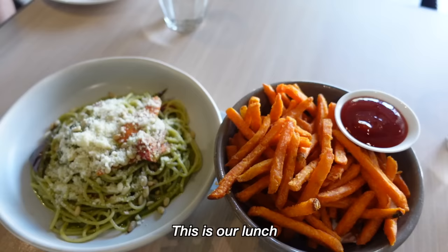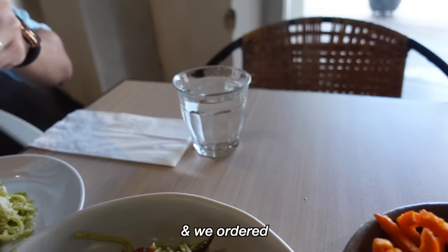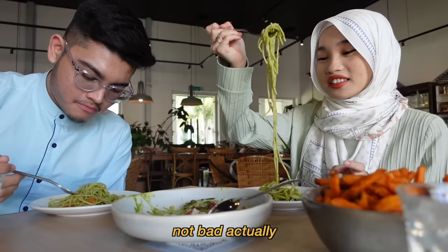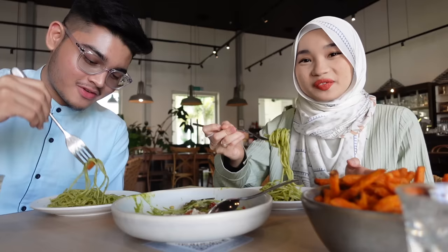This is our lunch. Sweet potato fries and pesto something. Spaghetti, pesto spaghetti. I don't know, man. Tak pernah makan this thing. And we ordered sky juice. Yes, sky juice. Healthy lifestyle. Not bad actually. Out of 10? 4.5. But I get 8.5.